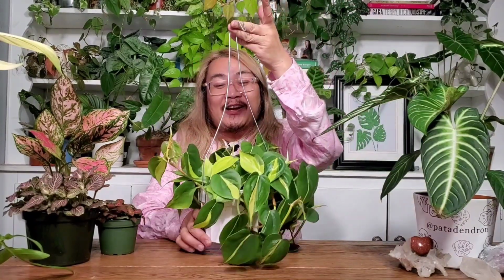So without further ado, I'm going to show you all of my favorite heart-shaped leaves, and it's not in any particular order. So I can't have a favorite heart-shaped leaves list without including the Philodendron Brazil.